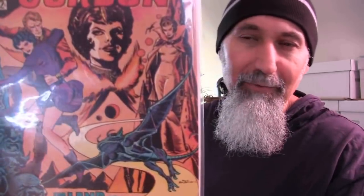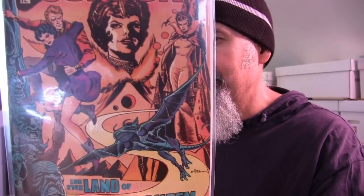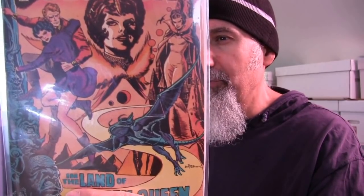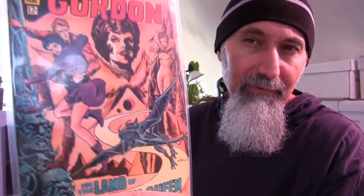Flash Gordon number 14. Beautiful cover. Take a look. I'll bring this up. Number 14. There it is. And again, this is gone. And I paid $1.09 for this. Okay, so we can't look at the grade. Sorry. I might be able to dig it up from my email, but we'll hold off on that.